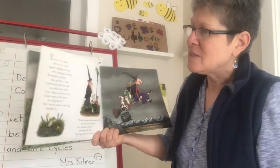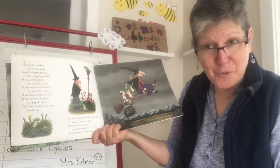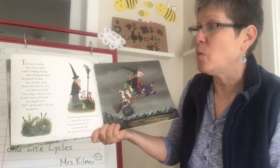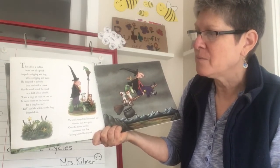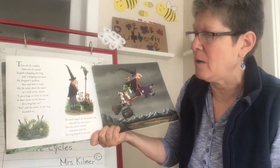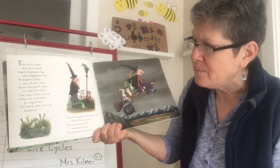Then all of a sudden, from out of a pond, leaped a dripping wet frog with a dripping wet wand. He dropped it politely, then said with a croak, as the witch dried the wand on a fold of her cloak, I am a frog, as clean as can be. Is there room on the broom for a frog like me?